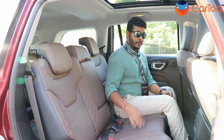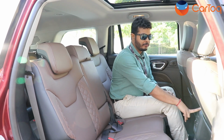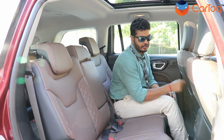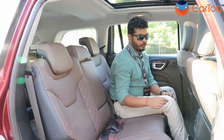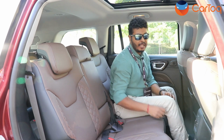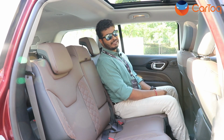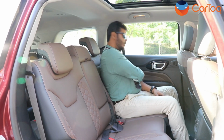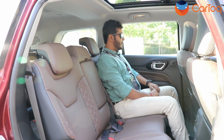However, if you're going to fit a third passenger, this is going to create some intrusion problem. These are the AC vents. You can control it from here. You can't control the temperature, however you can control the opening and closing of the vents. You get a USB charger here and a 12-volt socket right below it. On the doors you get ample amount of space. There is a space to keep your bottle and other items. You get a good amount of cushioning on the armrest as well.